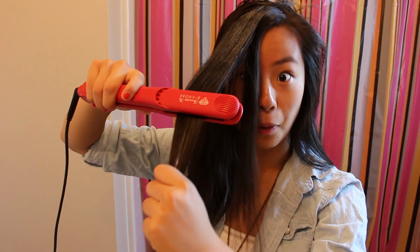And I forgot heat protectant spray. So now the hair is sprayed. Don't forget heat protectant spray like I always do. I forgot heat protectant spray in my last hair tutorial, so don't do that. And then start to straighten your hair.